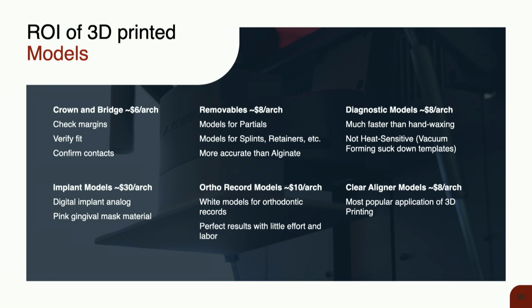The nice thing about removables is when you're doing these things traditionally, what you'll find is you have either alginate impressions that are poured at the office. Maybe it's some assistant that doesn't necessarily know how to pour models very well. It has bubbles. Maybe it's just not a very good model. The expansion rate is a little bit different.